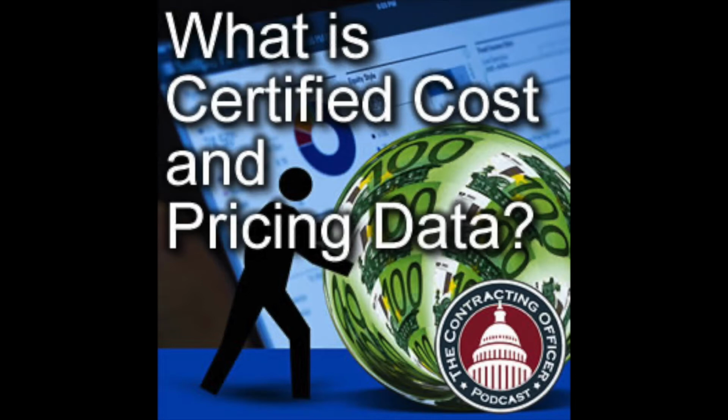If there's adequate price competition, you don't need certified cost and pricing data. And the FAR actually says you don't get it. So if you have two or more responsible offerors, or if you only got one offer, but that offeror thought that there were other offers so that they believed that they were in competition, then you don't need certified cost and pricing data. The price competition itself validates that you're getting a fair and reasonable price. It's a simple concept that if you don't have competition, then this might apply. But if you do have competition, this does not apply.